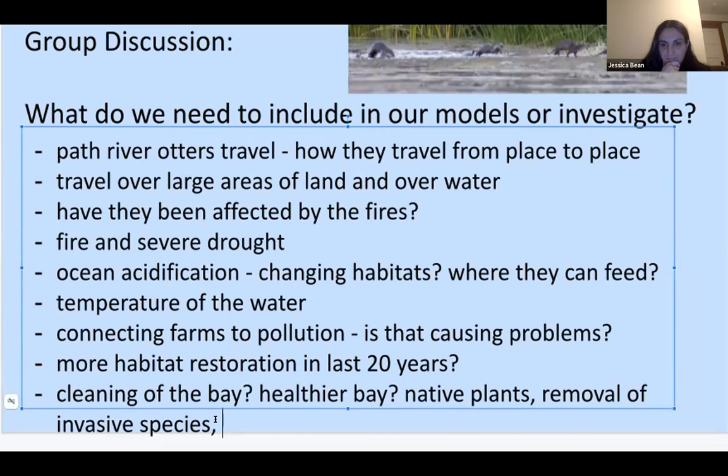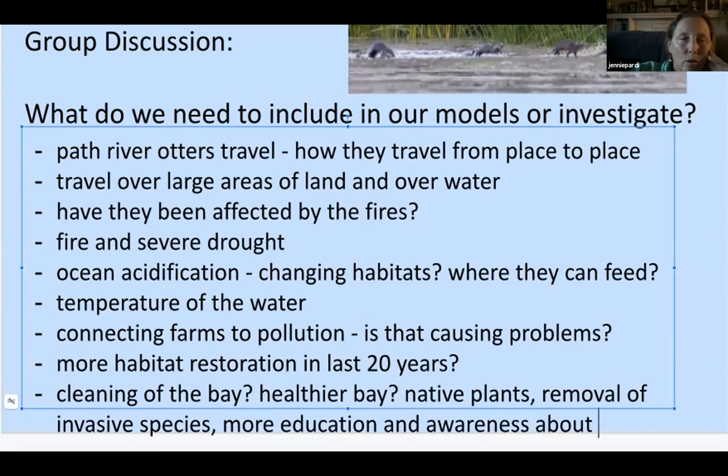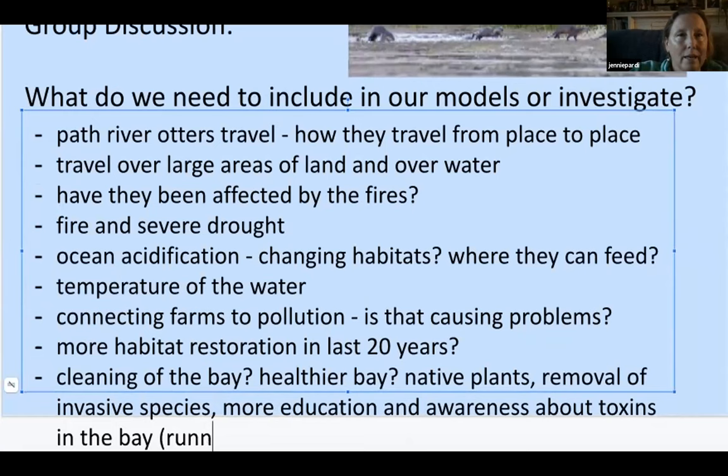More education and awareness around toxins going into the bay, so around runoff and, you know, all the flows to the bay, stenciling that's happened, and just the education and awareness around not dumping oil and trash in the bay. Great.